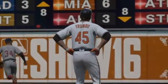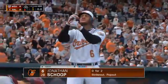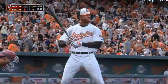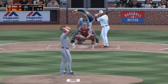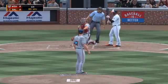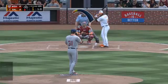The second baseman, number 6, Jonathan Schoop. Jonathan Schoop will stand in. He struck out and popped out in 2 trips. Well, not a great start at the plate. We'll see if he can get something to drive right here. First pitch coming. Here it is. And this one's not close. It's in the dirt for ball 1. Bases are empty. 1 man out.